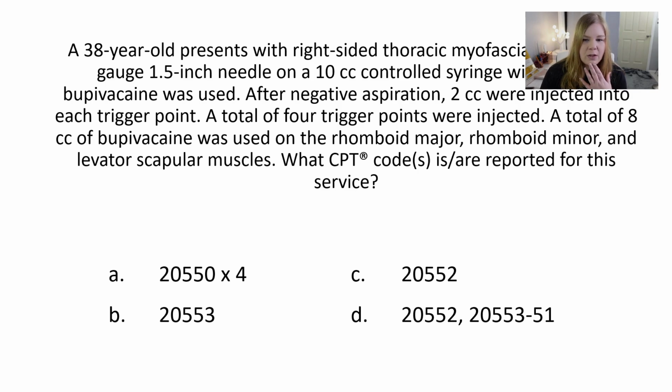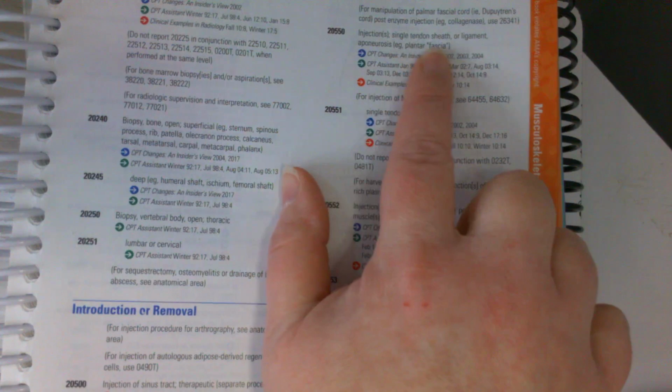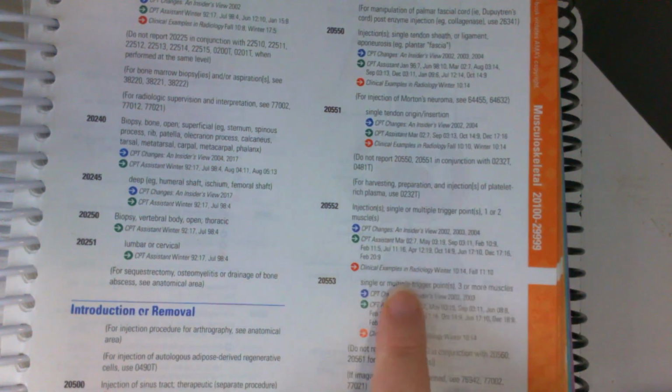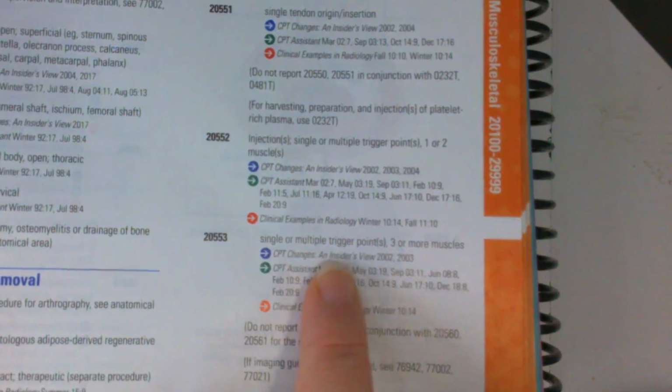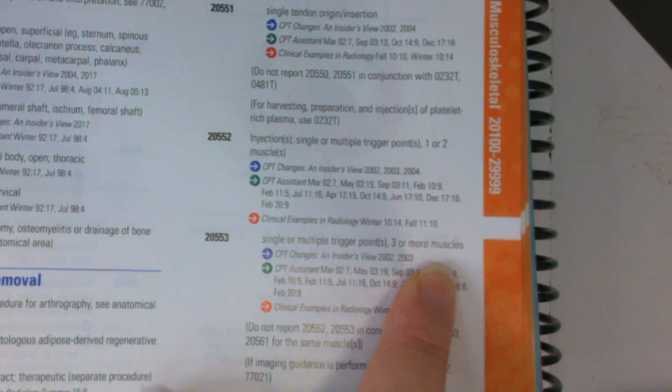So let's do this. Let me get out my CPT book. So I get out my CPT book and the first thing I do is just flip to that page, and that's, let your fingers fly when you're taking the exam because time is super of the essence. Now, if we're looking at this in our book, it looks like this one is a single tendon sheath, this one is multiple trigger points, and then this one is a single or multiple trigger points, 3 or more muscles. And that's what it looks like we were doing here.